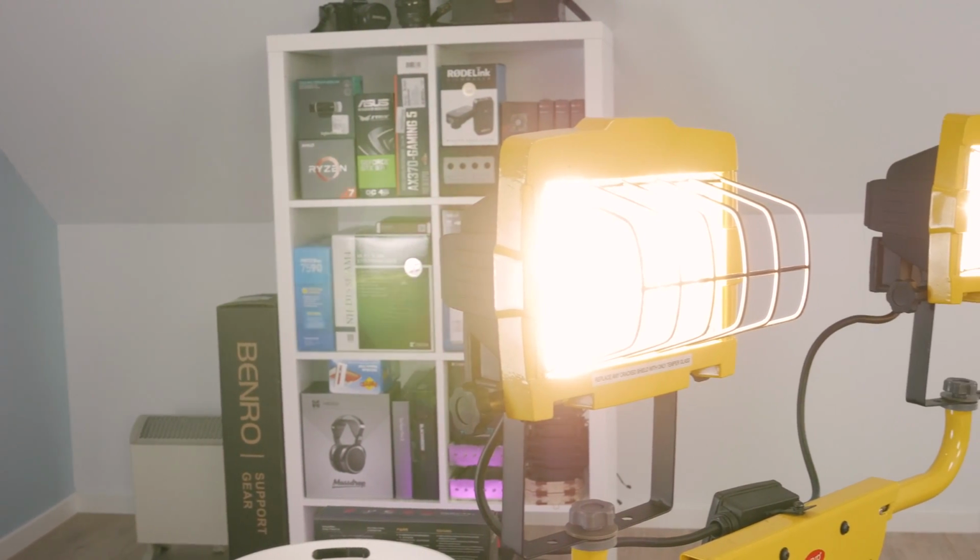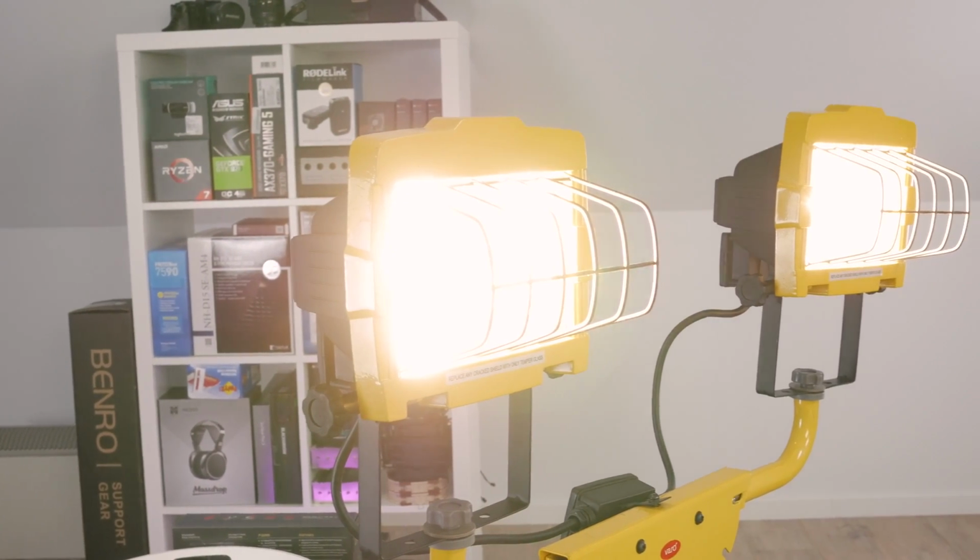So I'll just turn them on really quickly. As you can see, there is quite a yellow glow to them, and it's really hot as well. But you can easily fix that in your camera settings or in post-production afterwards.